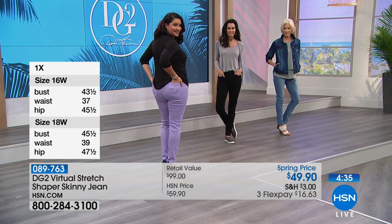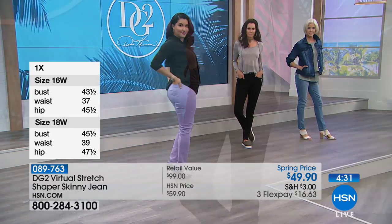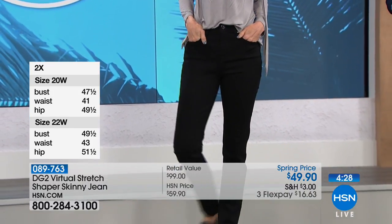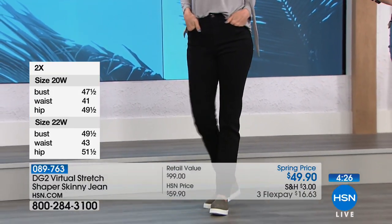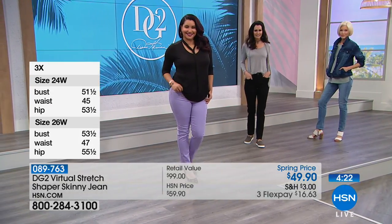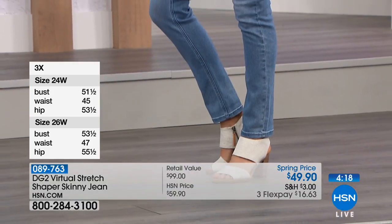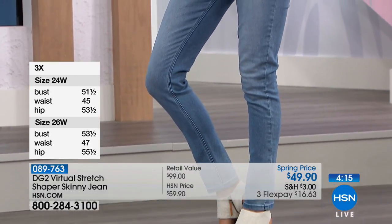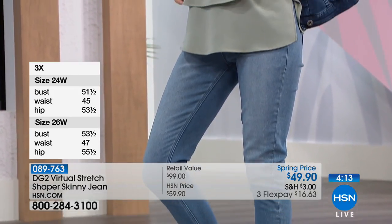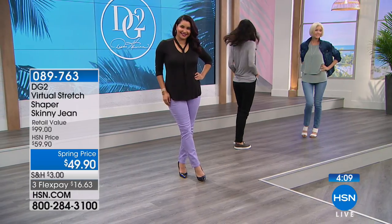And you know what? You look so streamlined. You look so long and lean, whether you're wearing your tallest pump, a cute little fashion sneaker the way we've got Natalie in, or a great little block heel the way Carol chose to wear today. Your legs look longer, they look slimmer. This is a skinny, by the way, that is not so skinny that you can't even put your foot through. It's not like a rock star painted-on skinny.